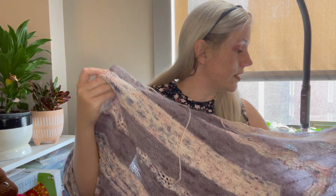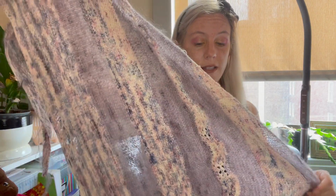So, I love it. I love Teal Torch Knits and how she dyes her yarn. And I can't wait to buy some more.